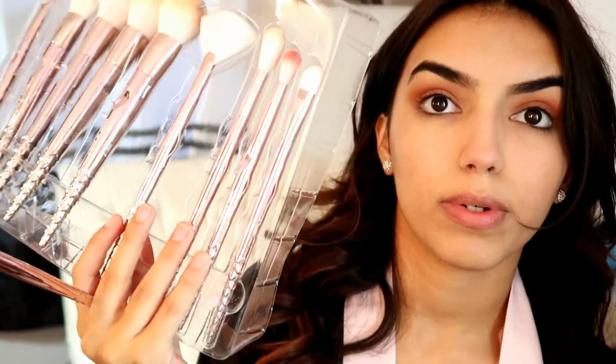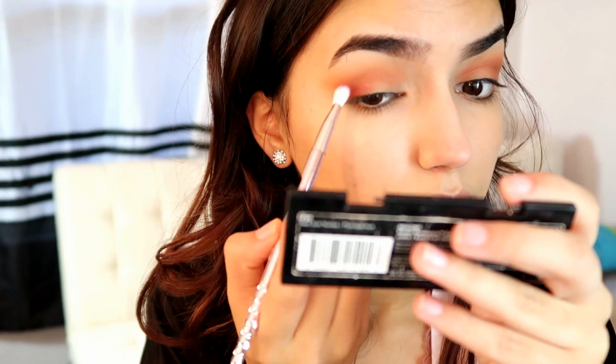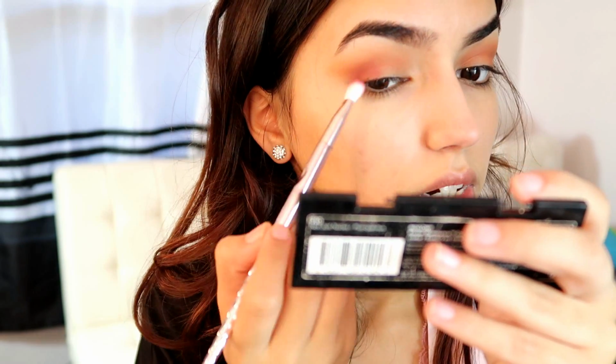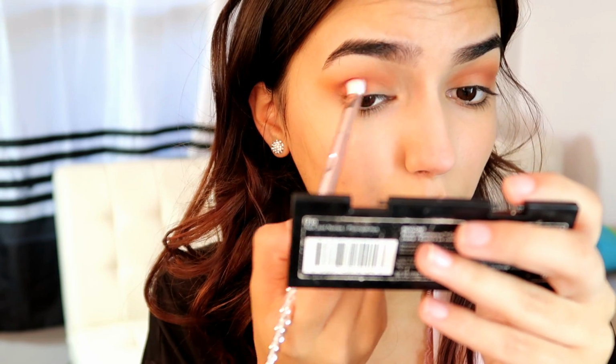Let me open the brushes, and I'm gonna grab the smaller brush. This one is called the tapered blending brush, so it's a little bit smaller than the blending brush that it comes with. As you can see, I already used them, but I just put it back so you guys can see the pretty packaging. I'm gonna grab this one. You guys, I'm ready to go back and buy some more.